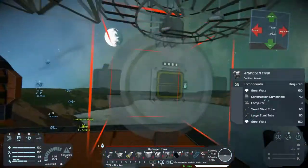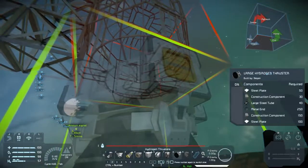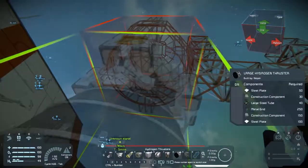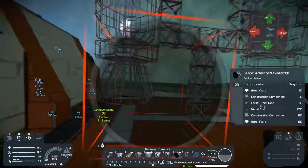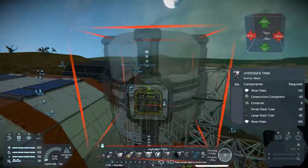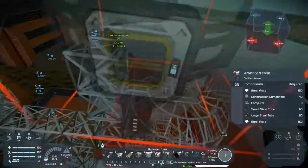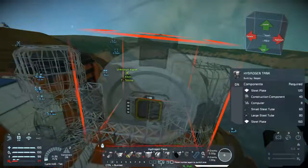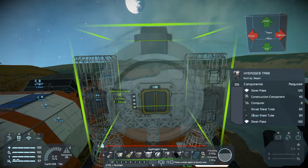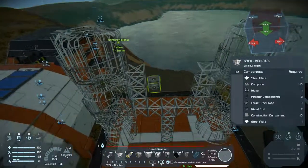They are, yep, equal. And then these thrusters aren't actually too expensive. All they need is a lot of metal grids and large steel tubes. And then bam. Okay, so there we go. Now we have the thrusters and two tanks. We are going to get more tanks. We're going to get one there and then one more right there. That'll be our main source of upward thrust. So that is going to be exciting.